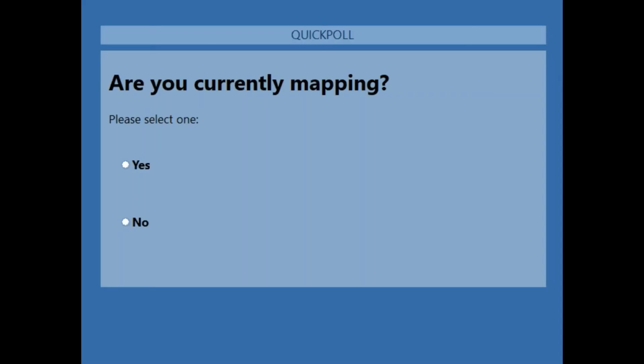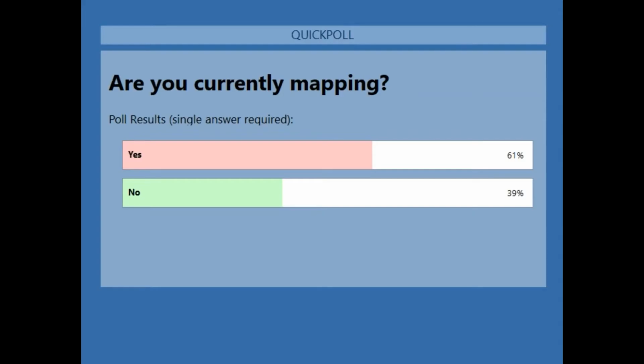Our first poll, we'll go ahead and issue that, is, are you mapping? So take a few moments and answer whether or not you are currently mapping. Alrighty, so now let's go ahead and look at the results. So it looks like over 60% are actually mapping, which is great. So hopefully you'll learn some new techniques and things to pick up on, and for that almost 40% that are not mapping, hopefully this webinar will help introduce why, or some techniques on how to do that.